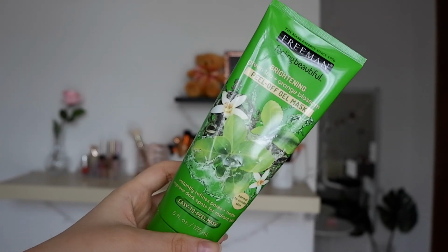And sometimes I alternate between this and the Freeman Brightening Peel Off Gel Mask. This one is in green tea and orange blossom. Again, I told you that right now I'm tailoring my skincare to brighten up my skin. I just got this and I've only used it a couple of times, but so far so good. It's really peel off, like what it says, and it's very satisfying to peel off the mask. I can't wait to try it more and see if it makes any huge effect on my skin, and I'm going to update you guys about it.